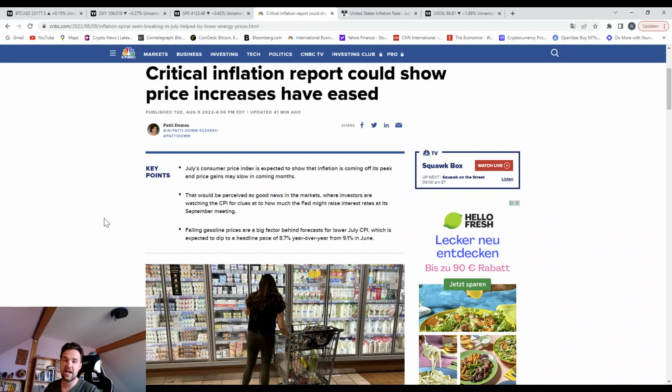Last month we had a CPI of 9.1%. That was pretty high. Believe it or not, analysts are expecting that we are coming down just a little bit to 8.7, so that we might maybe have a little bit of a peak in the inflation. That would be very interesting. If it is 9.1 or higher, I think we're gonna crash down. Hard volatility to the downside.